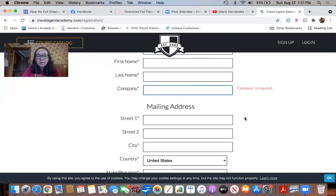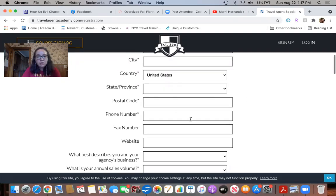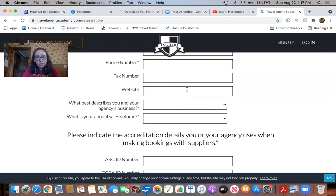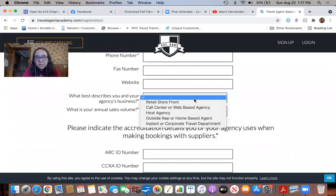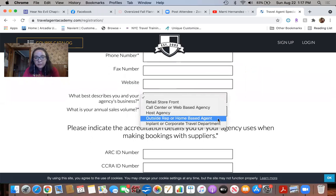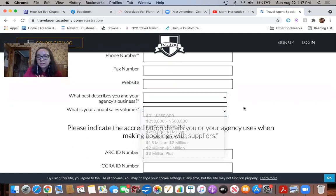You would put your mailing address in here, and your phone number. You can add your website, and what best describes you and your agency's business. You are a home-based agent. And then the sales volume, you just click zero to 250,000.